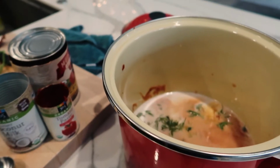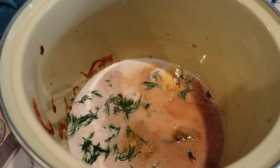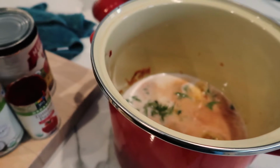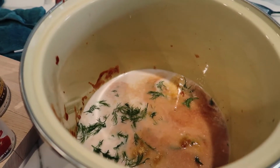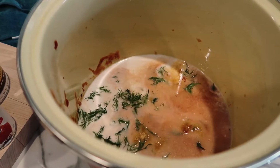Alright, next up I am making a roasted red pepper soup. I wish you could smell this. It's just crushed tomatoes, dill, coconut milk, garlic powder. It already smells so good. And then I'm waiting for the red peppers to roast, and I'm going to add them in here and blend it all together. Super easy. Again, I will leave the link down below for this recipe as well.